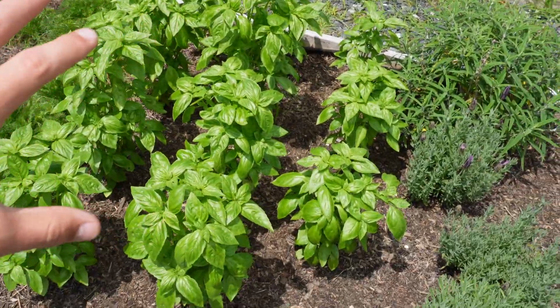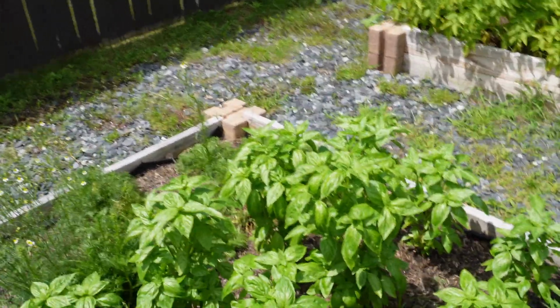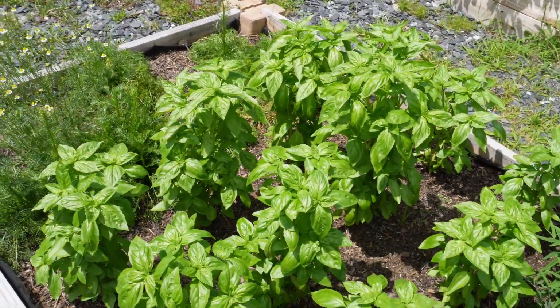Then I got a bunch of basil, so much basil. I don't know what I'm going to do with all this. I'm going to try maybe selling it at a farmer's market or something, but I have so much I don't even know what to do with.